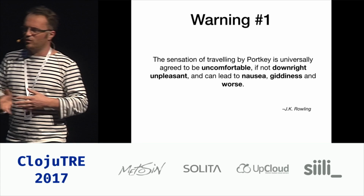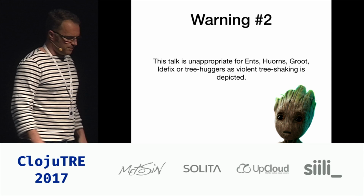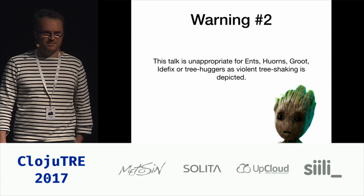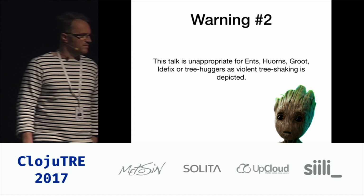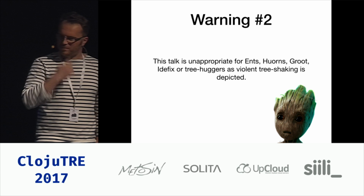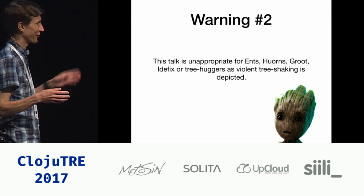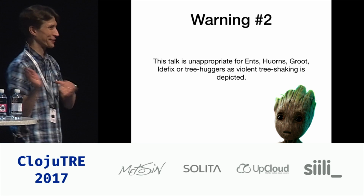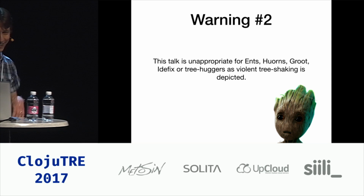But there is another warning. If you are a tree, or if you have friends that are ants, Ents, or Groots, you'll be warned. Like there was a couple of weeks ago, this big storm where there were a lot of trees shaking. We will be also doing a lot of tree shaking. So you have been given a fair warning.